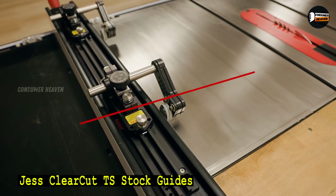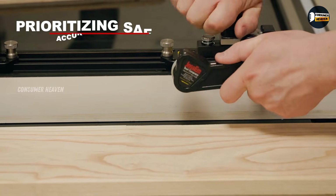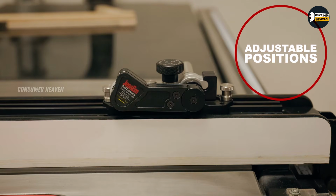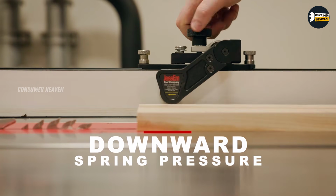Jess Clear Cut TS Stock Guides. These roller guides hold wood firmly against your table saw fence, improving safety and producing cleaner, straighter cuts. Once you try them, you won't want to cut without them. Installation is simple. The rollers move smoothly. Accuracy improves instantly. They reduce kickback risk.